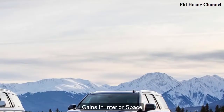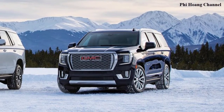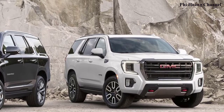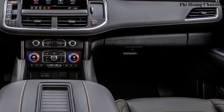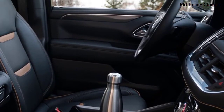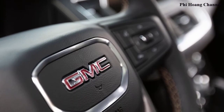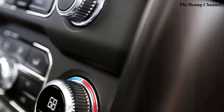Gains in interior space. Long renowned for its substantial interior capacity, the 2021 GMC Yukon grows even more in terms of usable space for customers. With a nearly 5-inch longer 127mm wheelbase and 6.1-inch 155mm increase in overall length compared to the current model, it offers 41% more third-row legroom and 66% greater cargo volume behind the third row.